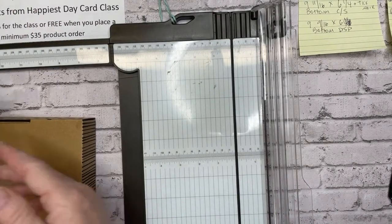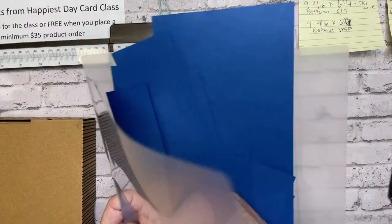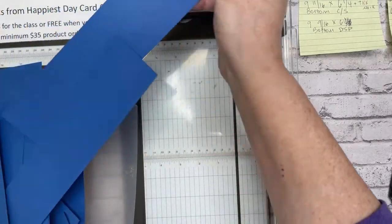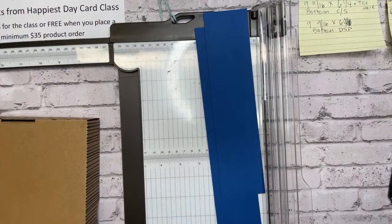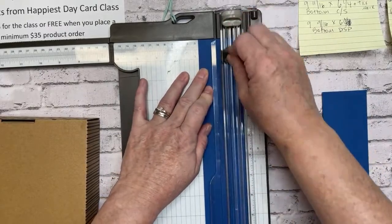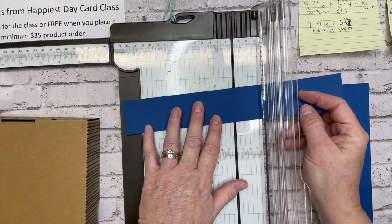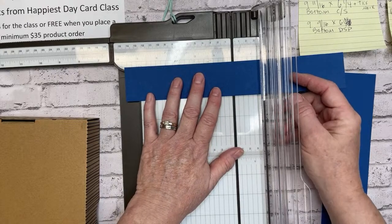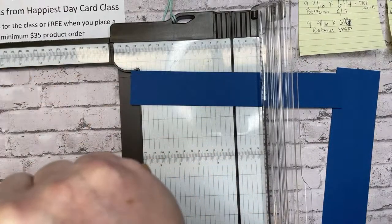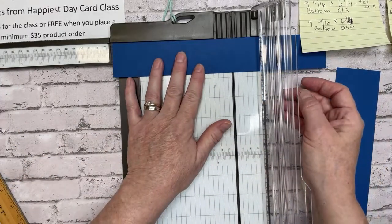I keep my scraps in these nice little Stampin' storage folders, so I can grab them easily. And I'm just looking for something that might be long enough and tall enough for the short sides. So again, 1 3/4 of an inch is the same height. And then the length is, I think it was like 6 and let's see, 6 1/2. Let me just double check. No, 6 1/4. So 6 1/4.